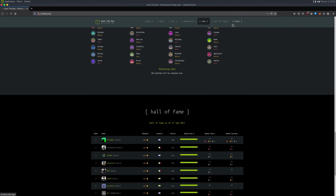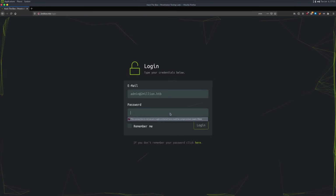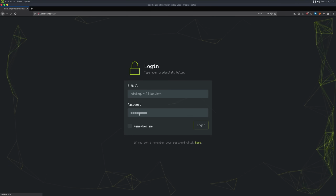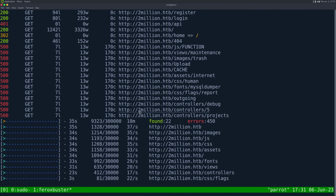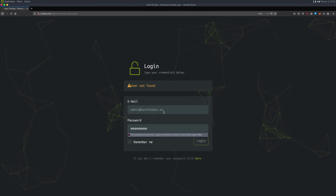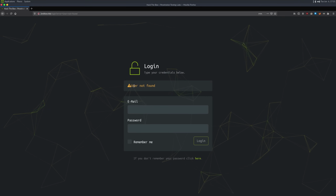There is a login, so that's where I'm going to start. Clicking on login, I'm going to try admin@2million.htb. We can make this a bit bigger for you. And I'm going to try a password of password. Let's see. I guess because I am running feroxbuster, the web page is going a bit slower. We get user not found. So if I do admin@hackthebox.eu, I know it's .com nowadays, but back then it used to be .eu, we also get user not found.